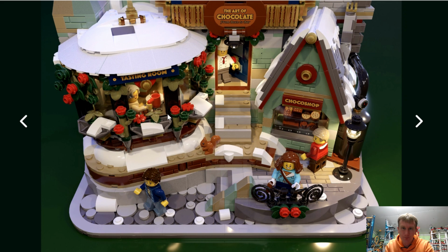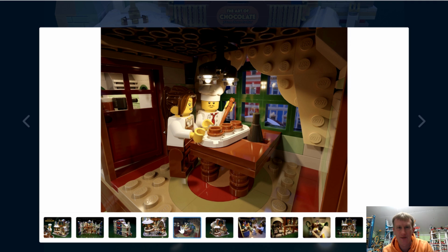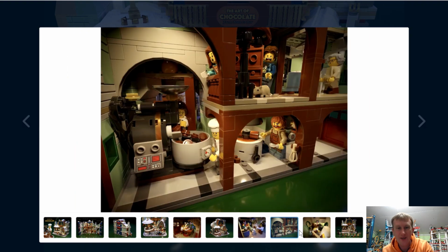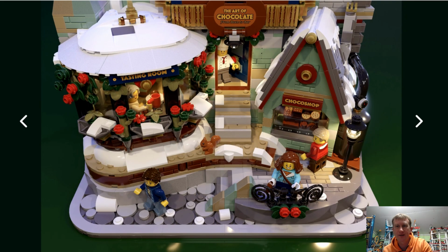At the front, you've got the tasting room, Choco Shop, and then the Art of Chocolate from Bean to Bar, which is a very, very cool little reference. And again, lots of places where they can stand up. It just looks nice, doesn't it? Let's be honest. It's a nice looking thing. And then you can get photos like this, where they've done a very, very good job of getting some really nice photos of it. It does look very, very smart. And if you wanted to get it, well, you've got a couple of weeks, and then you are going to be battling it out to order these. But yes, I think they do look very, very good indeed.